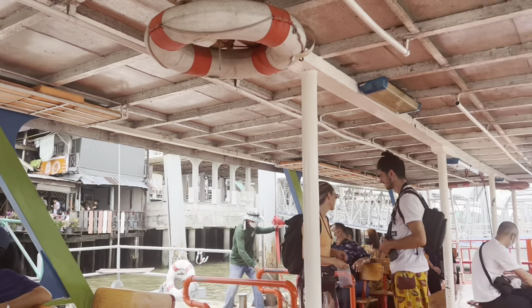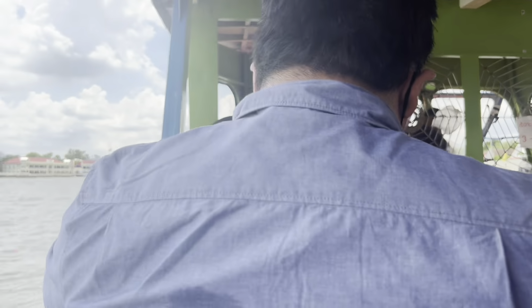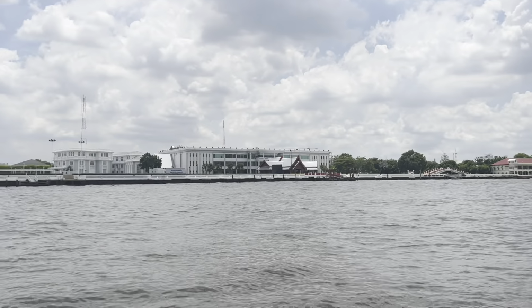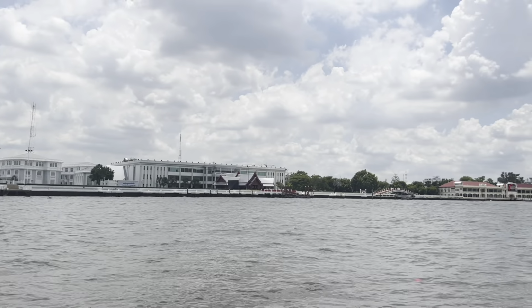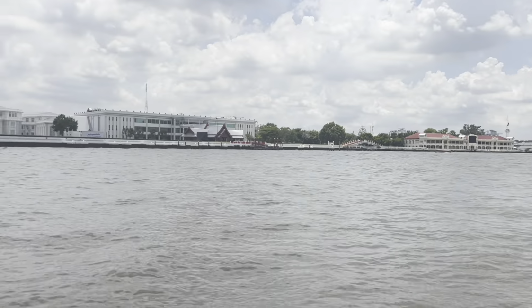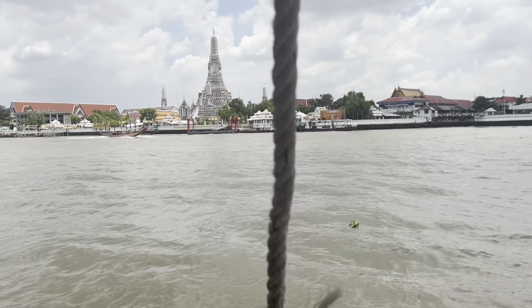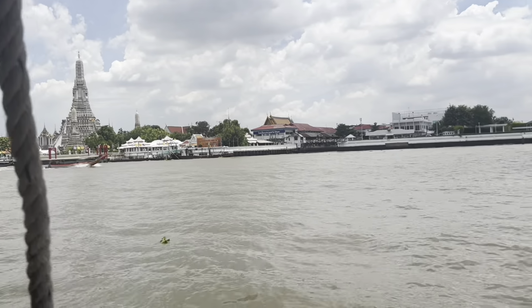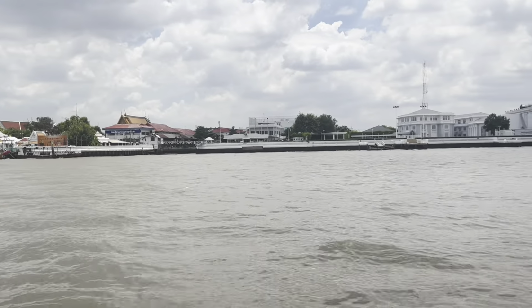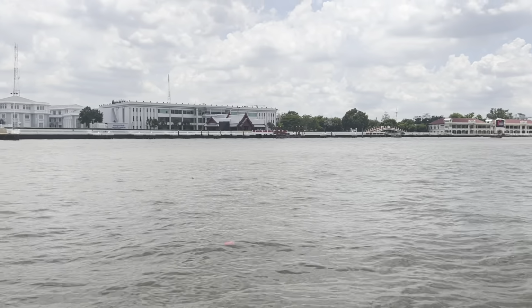So today we're heading to Wat Arun. We're taking the boat. It's only about a 2-minute boat ride, and you have to pay 5 baht to get to the other side of the river. So by the river, now there's the Wat Arun. You can see it's on here, and that's where we're heading. And let's take a look later after we arrive.